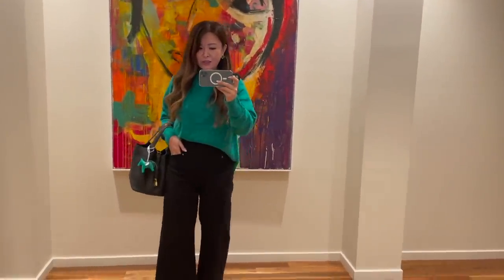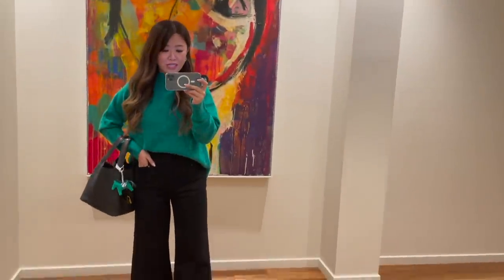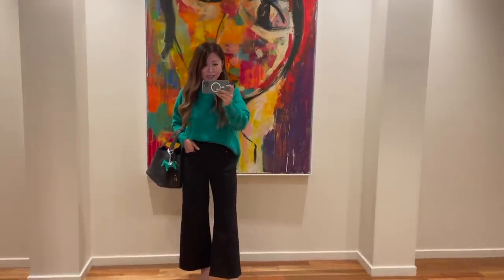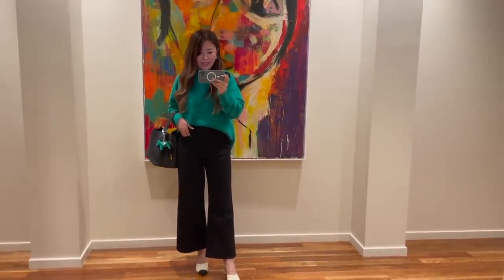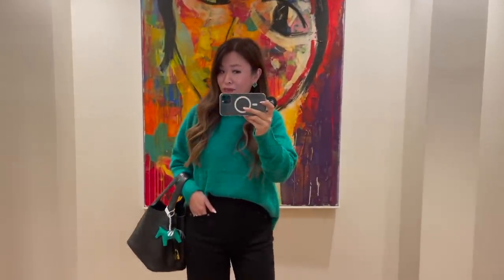Usually the flared kind of pant look is not my style, but I really liked these ones. For some reason, they just make your legs look longer. And you guys know I'm actually not that tall, but they just cut at the perfect length. And for reference, I am only 164 centimeters tall.